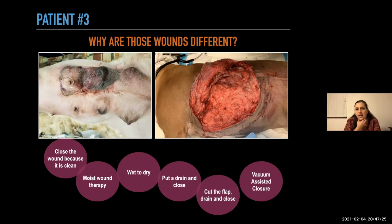The mammary mastitis case had necrotic tissue. It had an active infection. It was dirty versus this guy. It's a contaminated injury. So we can think about the potential to get this guy closed a lot faster because we don't have an active infection at this point. So we know we have contamination.